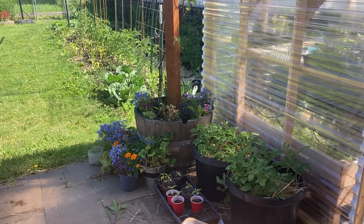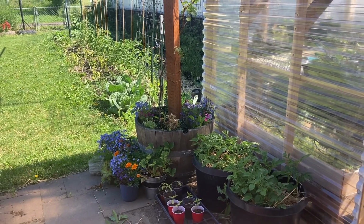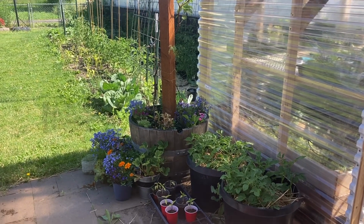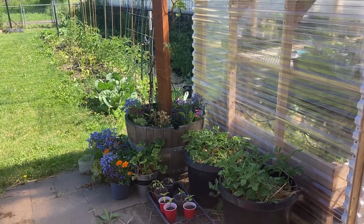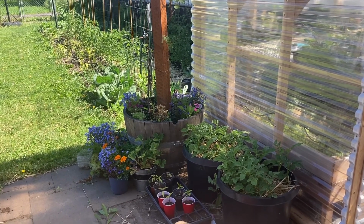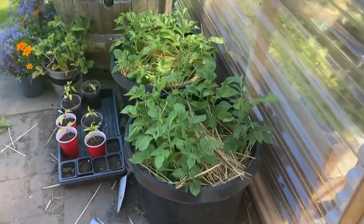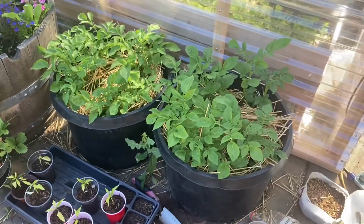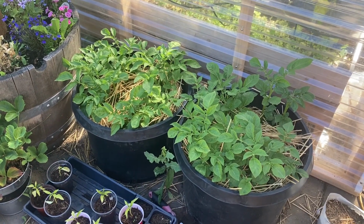Okay, the shadows are really awful right now, but I wanted to get in a quick garden tour while I had a few minutes. Obviously, this is the first one of the year. However, it is late June, so everything is quite well established at this point, even though we got a later start to the year.